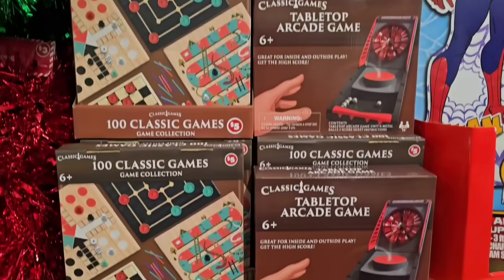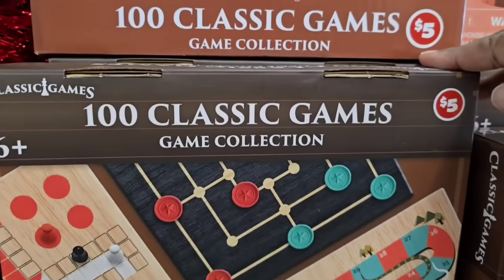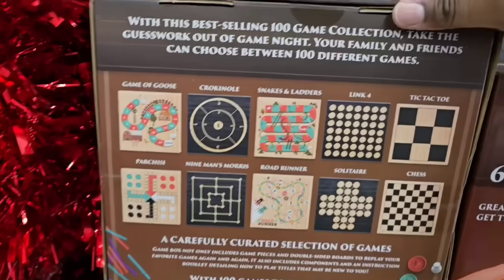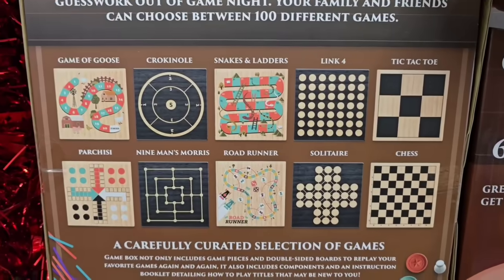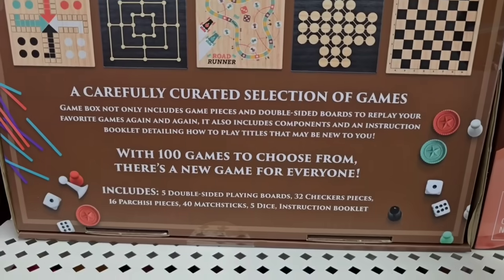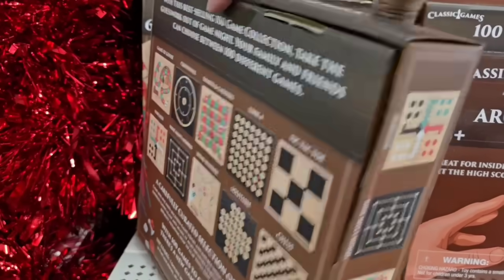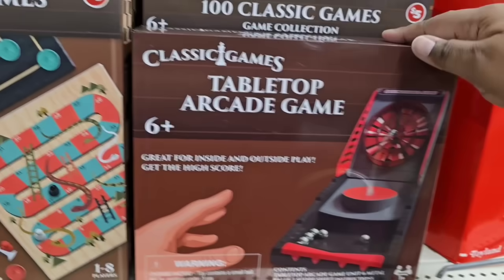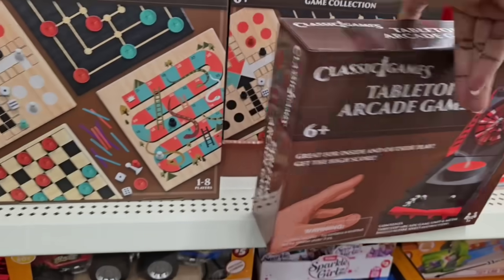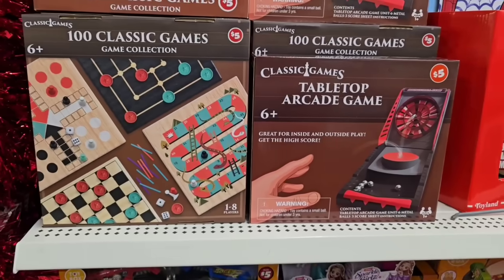If you're looking for games, check this out. This was a brand new arrival at Dollar Tree. So they have 100 classic games in this box. I was really impressed with this. They're showing the 10 different board styles and names that go along with these boards, but they have 100 different games you can play with these same boards. I thought that was so neat. And this is only $5. I think this would be great for the game lover. They also have this tabletop arcade game. I've never seen that before. And this one is also just $5 in the plus section at the Dollar Tree.